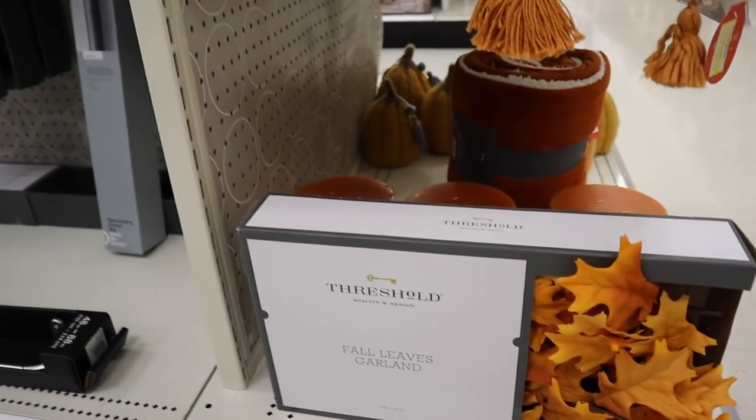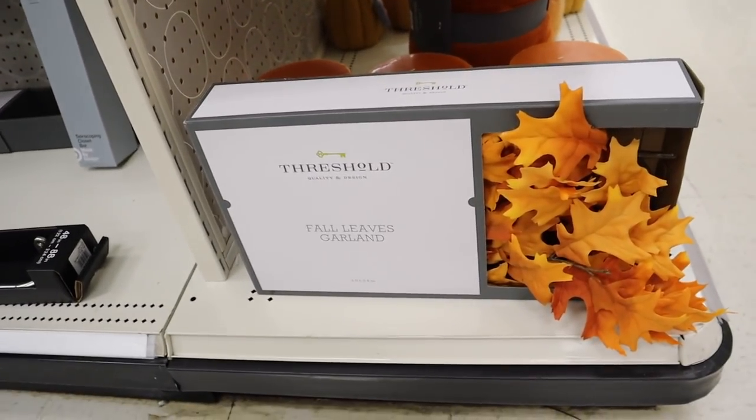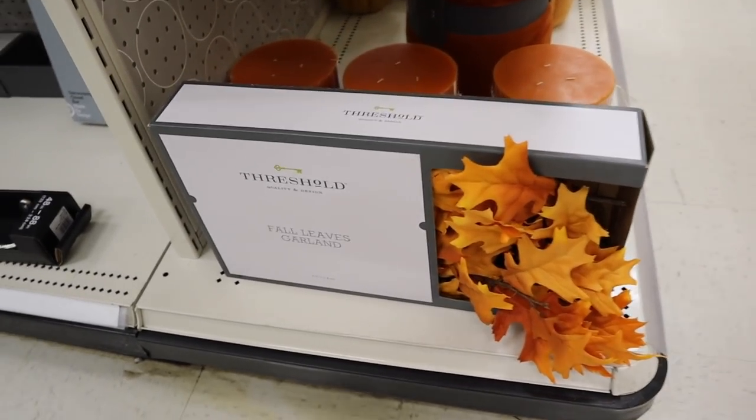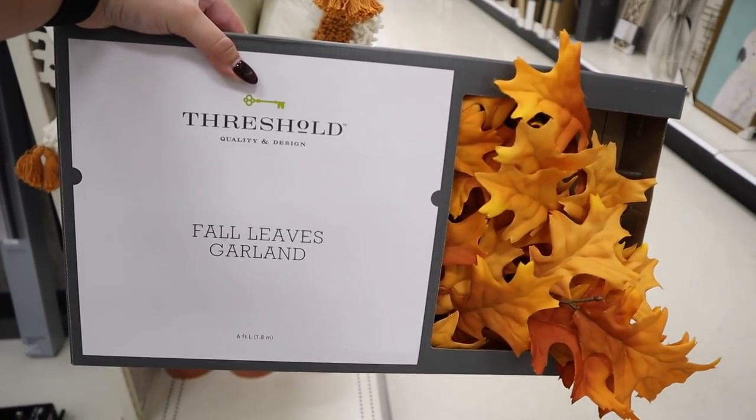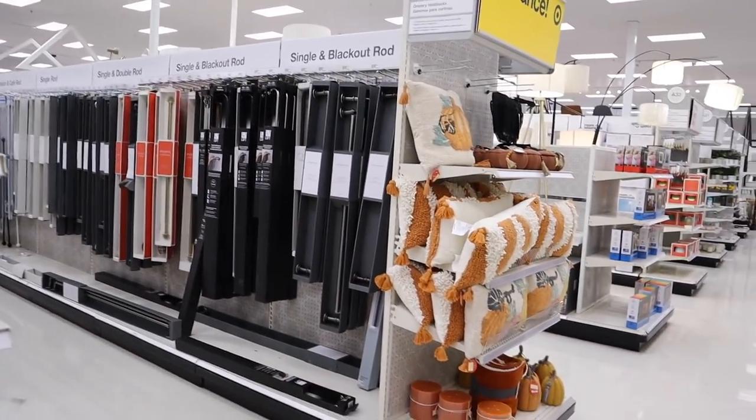This fall leaf garland is also only $10 now. Do I want to pick this up for next year? I think I might pick this up for next year as well. You get 6 feet for $10. Moving on to the one right next to it.